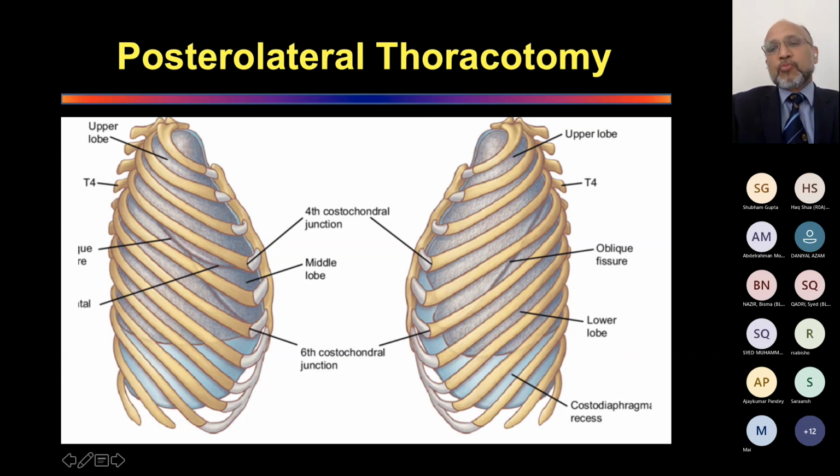So whenever you make your posterolateral thoracotomy, before making an incision on the ribs, you actually put your hand below the scapula and go all the way to the top and start counting. Usually you will feel the second intercostal, second rib. You cannot feel the first rib, but if you retract really well, you may be able to feel the first rib. But you count your way down to 1, 2, 3, 4, 5, and 6.